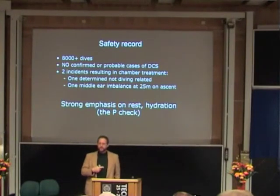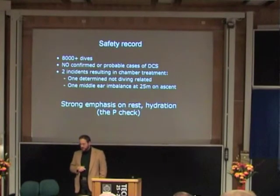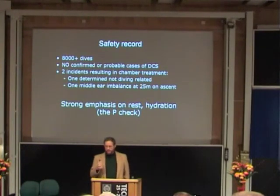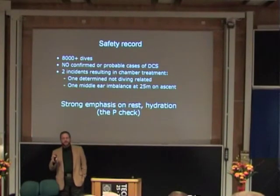And after he went through the chamber treatment, he was sent to the University of Istanbul to their diving physiology medical center, and they did a full workup on him and took down the case history, and they said, well, he had a middle ear imbalance on ascent, and then he panicked and started to hyperventilate, but he wasn't actually bent. But it was a diving incident, and we had to alter our practice a little bit to deal with that.